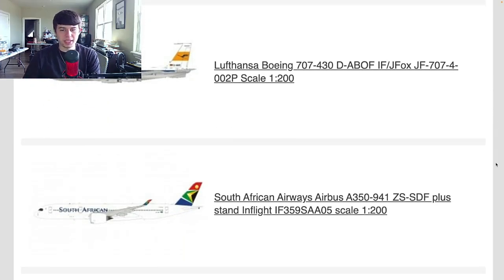South African Airways Airbus A350-941 gets made here. Zulu Sierra Delta Foxtrot for Louisville, the code. Love this aircraft choice right here. The A350 is such a good looking plane. I think the South African livery goes along really well with that. Just love the tail, and the winglets look really cool too. So good looking aircraft there to represent South African.